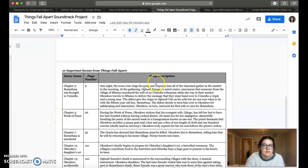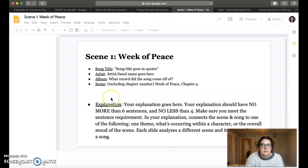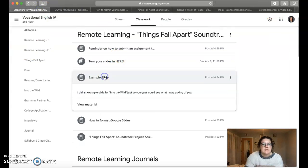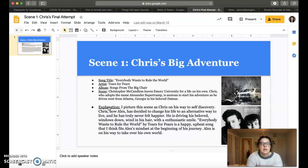And as you can see, don't forget these guys are back here. So, how to format your Google Slides. This is also available on the assignment sheet, but I'm just going to go over it briefly with you. This is available for you on Google Classroom. It'll help you know what order everything should go in and what your explanation should really be. Go back to Google Classroom. I did an example slide. I didn't want to do one with Things Fall Apart just so you guys could see something different. So I did something with Into the Wild. I chose Chris's Big Adventure. As you can see, the song title, artist, album, and then the scene, just a brief description of what happens during the scene, and then an explanation on why I feel that that song fits into that scene. So if you need to see an explanation, go ahead and look there.